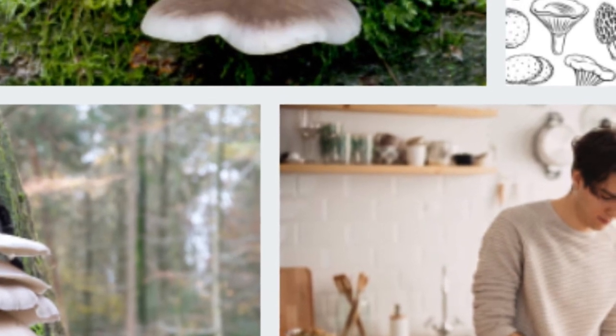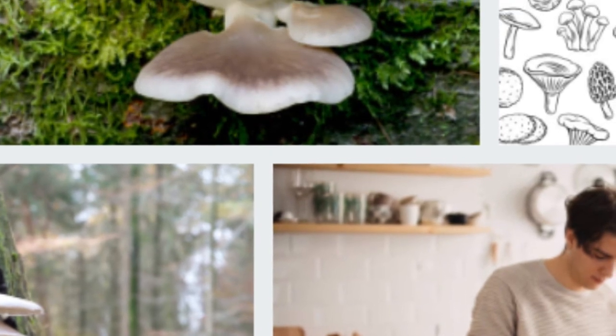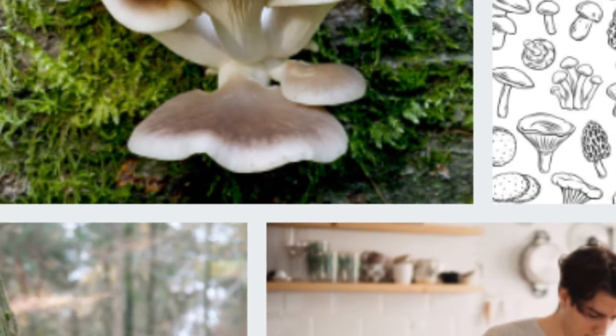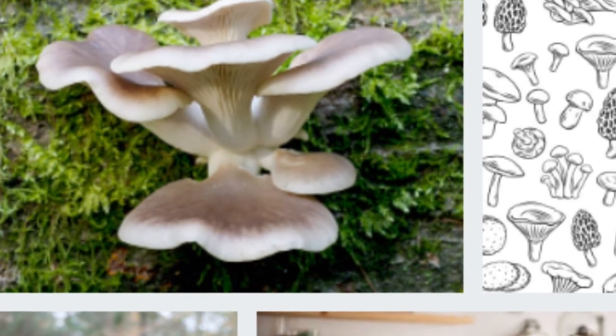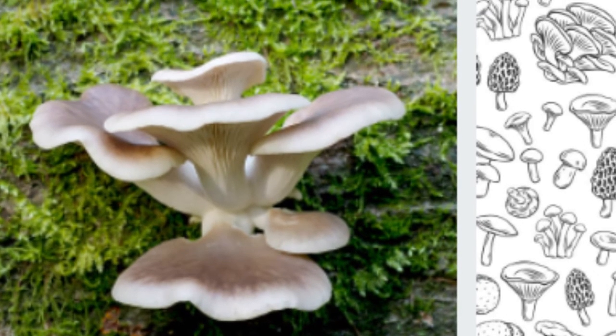If possible, keep this bag on the balcony for 20 days without touching it. And at the end of the waiting period, trim the sides of your bag with a razor blade. After about 10 days, you will start to see mushrooms. Sprinkle the cuts with water while collecting the mushrooms, and renew the kit after 3 months.